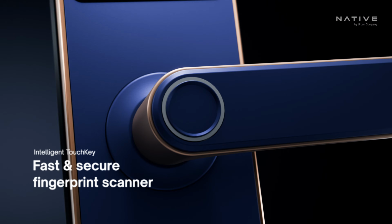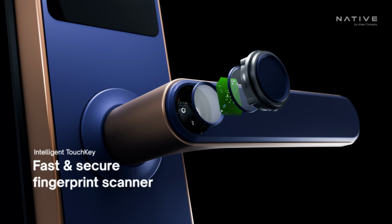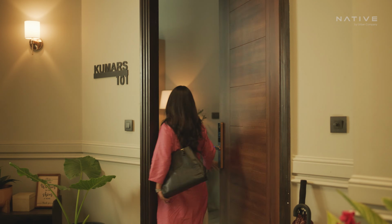Our intelligent touch key fingerprint technology is fast and secure. It learns and becomes faster with every use. Forget the hassle of carrying keys. Enjoy a hassle-free experience with Lock Pro.